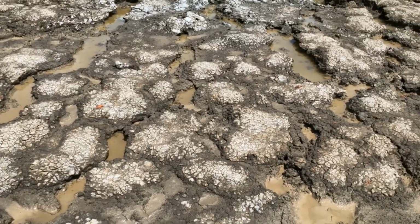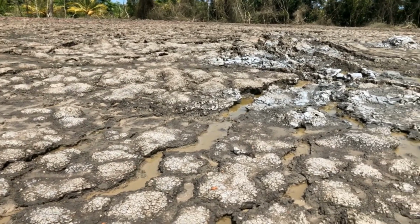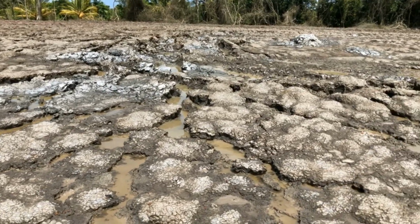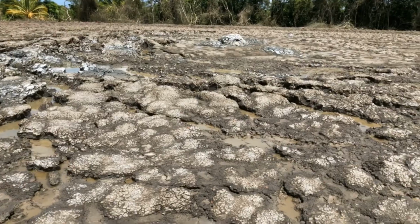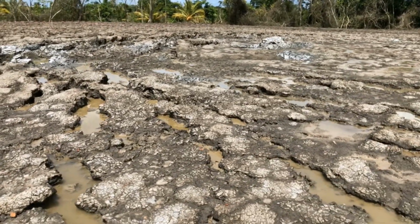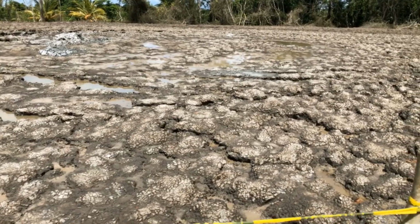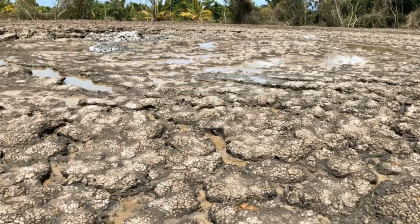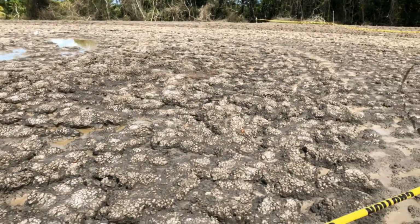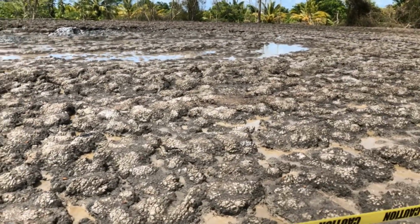So we actually start seeing the fractures associated with subsidence. The middle there is extremely disturbed, and it appears to be radiating around the center. The surface of the Tasik is very soft, and as you're walking you hear gas escaping.